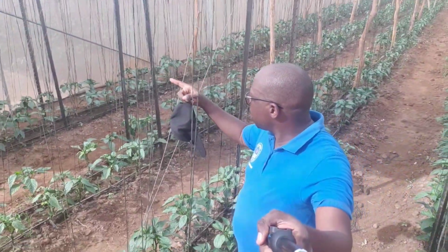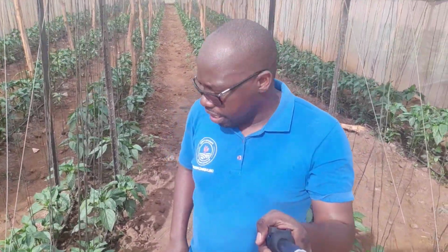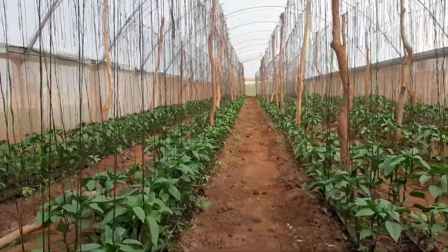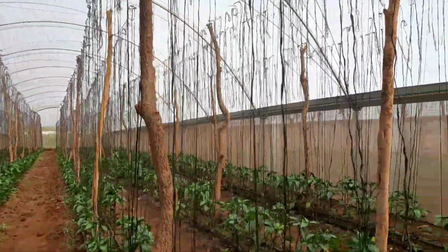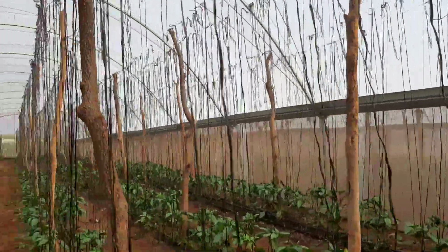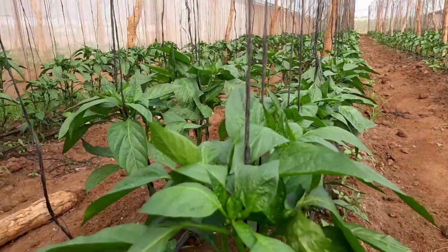So right behind me is another sweet pepper crop, same age as the other greenhouse that I just showed you. So let me just get in, so that you see an up-close view of this sweet pepper crop, which is also part of our succession planning for the older sweet pepper. You can see, again, this is the same age as the sweet pepper in the next greenhouse, where we just came from. And it's also doing quite well. It's quite lovely.